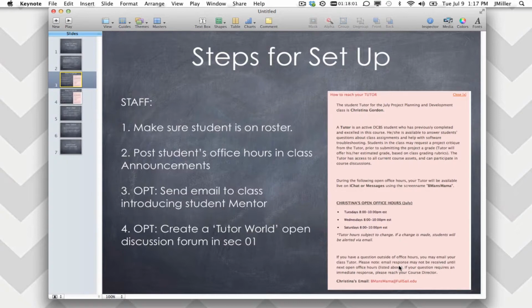So let's say you get an email coming in on Sunday and you don't have office hours until Tuesday. You would not be required to respond to that email until Tuesday when your office hours begin. If you want to respond to it right away, go for it, absolutely, okay? Just so you know what your requirements are and so the staff knows what your limitations are.